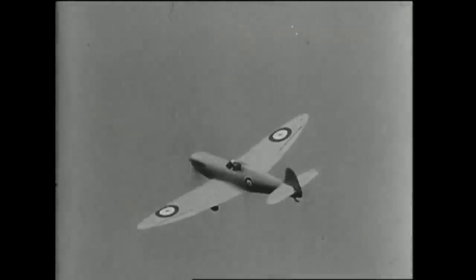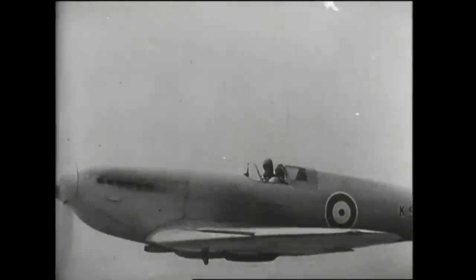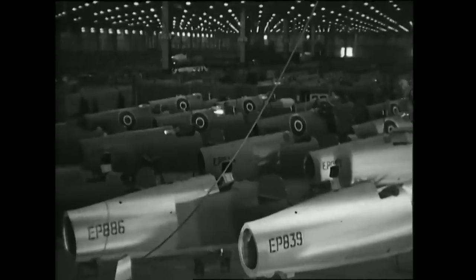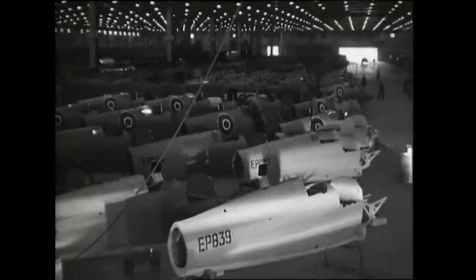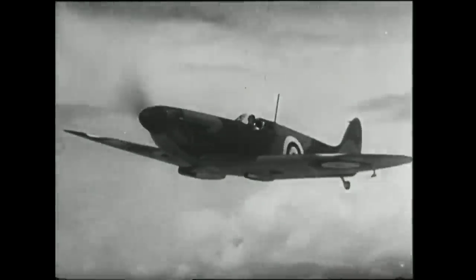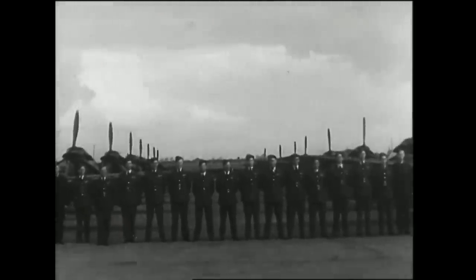Sadly, Mitchell died from cancer in June 1937, but his work on the development of the Spitfire was continued by Joe Smith, Mitchell's chief draftsman. Although the first Spitfire production line was in Southampton, plans went ahead for a huge new Spitfire factory at Castle Bromwich in the West Midlands. The RAF's first Spitfire squadron, number 19, took delivery of its aircraft during the summer of 1938. There were 10 Spitfire squadrons by the outbreak of war and 19 by the start of the Battle of Britain.